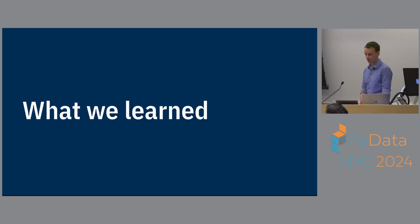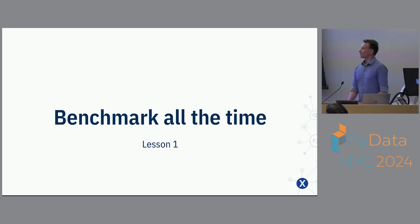So the first one I wanted to dive into is something that can be kind of obvious, but it wasn't to us at the time. Benchmark all the time. Just start with benchmarking. Every time you make some changes, benchmark another time, see what changed, how much RAM it used, how much time it used. If there are differences in the code, you can see what changed around.